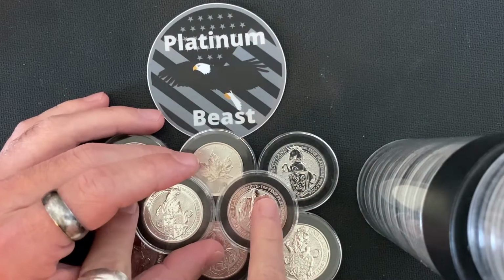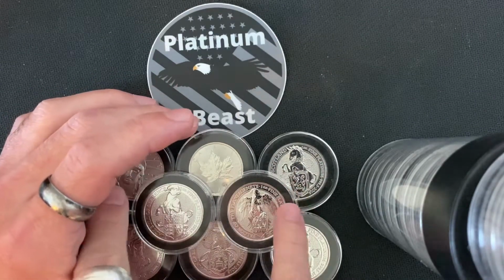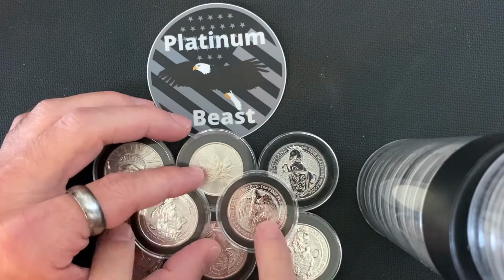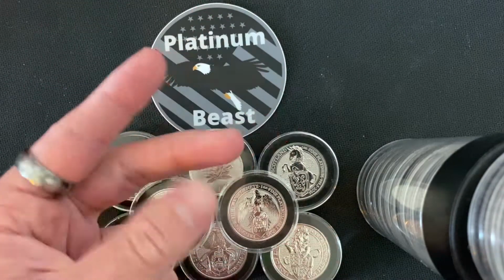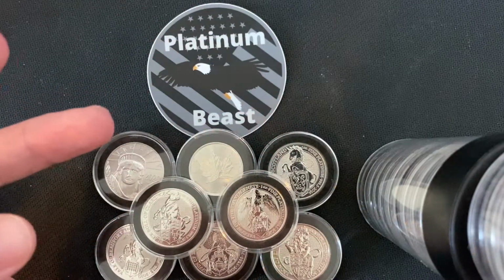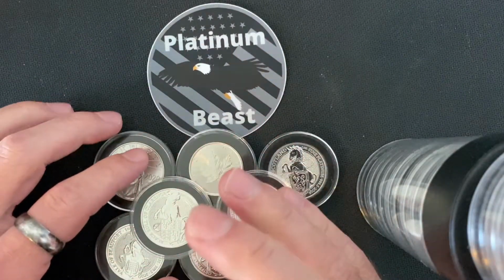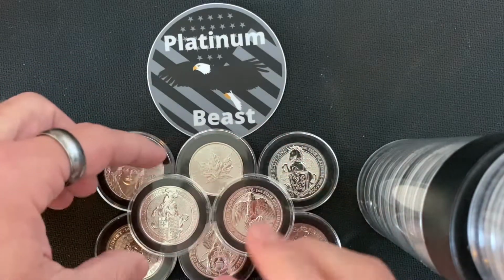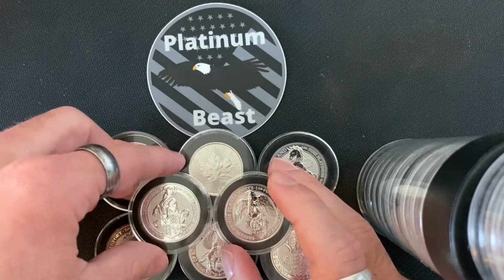My fractional platinum stack, which I told you in the beginning, I plan on getting more fractionals, especially at the price right now. But my fractional platinum stack consisted of about 4 single grams, 2 1/10 ounce Britannias, a 1/4 ounce Eagle that was slabbed that I actually bought at spot from a private sale. And yeah, that was basically my fractional platinum stack.